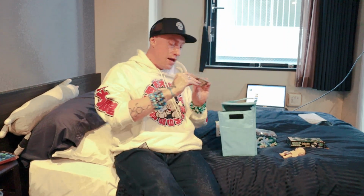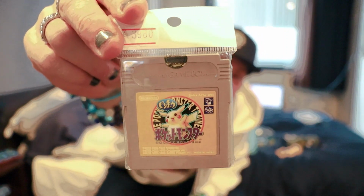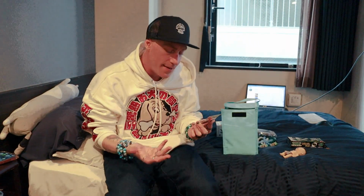Speaking of that, I picked up a copy of Pokemon Yellow. It was hard between red and green because they don't have blue here in Japan. It was red and green, but then I was like, you know what? I'm not necessarily playing this game for the game. I'm playing it to grind Pokemon to bring into my Pokemon Stadium game. So I picked up this just because you get all 3 starters in the game.